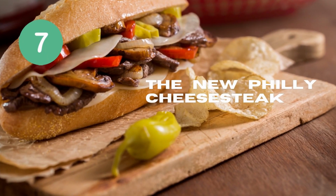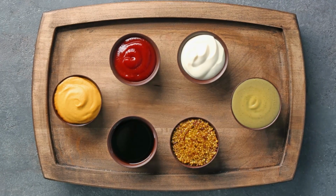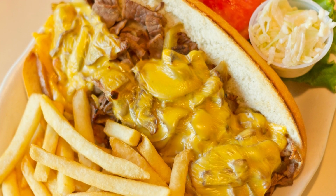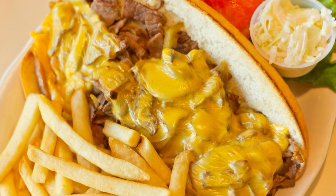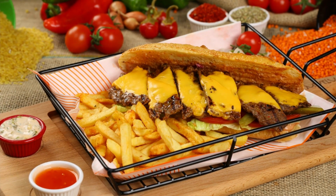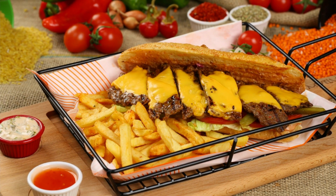7. The new Philly cheesesteak. What kind of sauce goes well with a Philly cheesesteak? You'll enjoy the solution in this recipe since it's simple, straightforward, and delicious. Give these Moorish Philly cheesesteaks a try as a go-to easy entertaining recipe or weekend lunch.